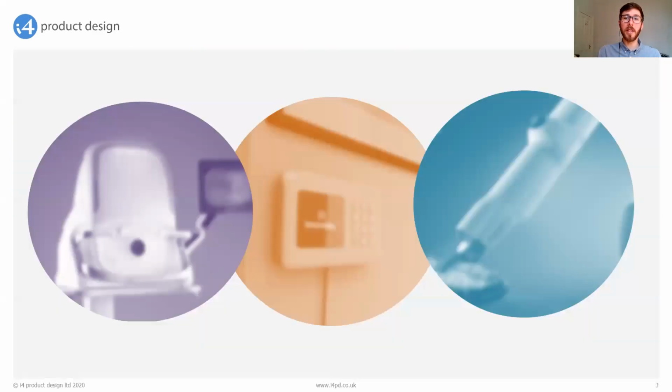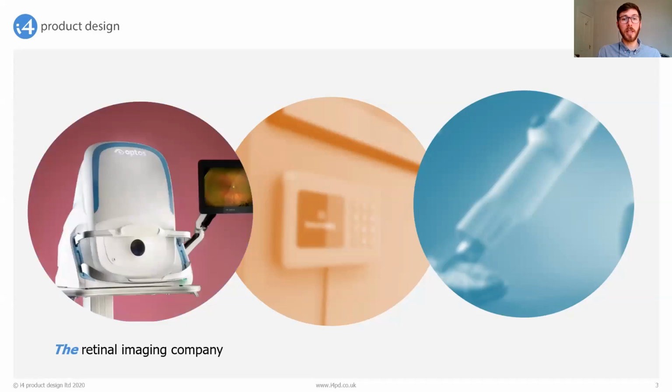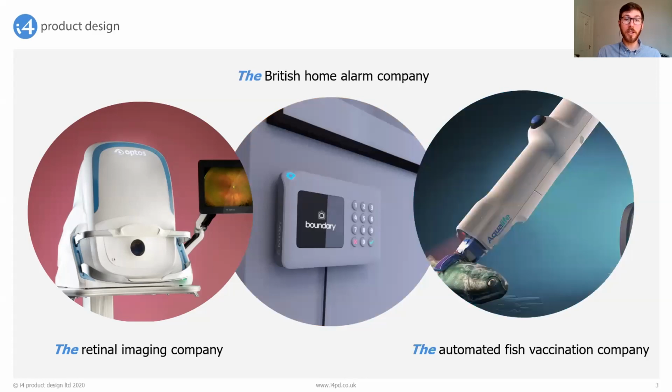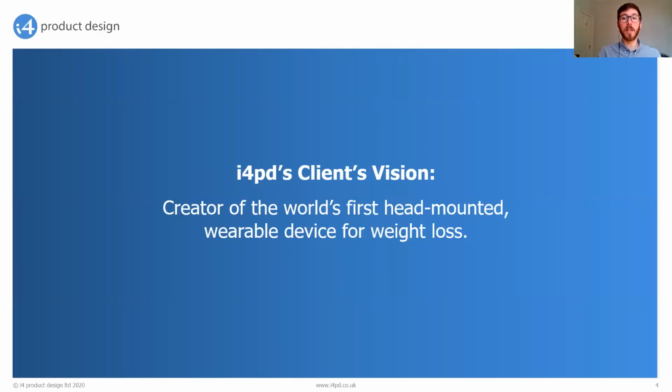With our wide range of clients, these visions can be as diverse as being the retinal imaging company, the British home alarm system company, or even the automated fish vaccination company. One of the more notable examples of a customer's vision from a few years ago was a brief to develop the world's first electrical stimulation device for weight loss.